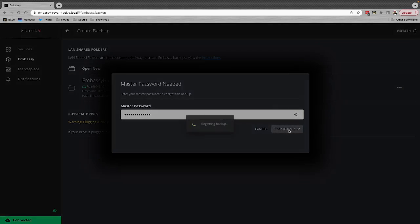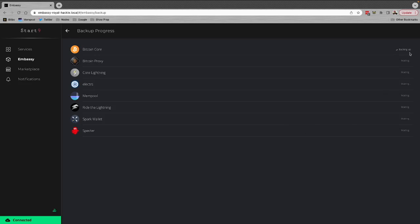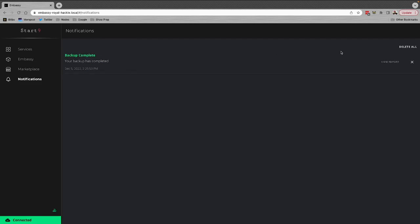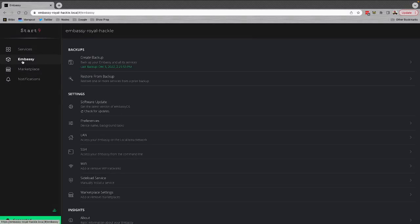And hit create backup. Now this will go through each one of these. It'll take a little bit, but it'll back them all up to that folder, and we'll be good to go. After it cycles through all of the things you're backing up, you'll be bumped back to your main Embassy page here, which under backups it now says the date of my last backup and the time, and we are all set and good to go. Now, you can also see I have a notification here on the left hand side, and it says, hey, your backup is complete. I can view the report if I want, or I can just X out of it so it's no longer there.